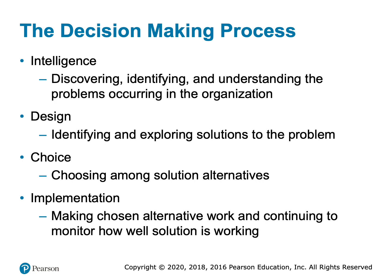In intelligence, it is discovering, identifying, and understanding the problems occurring in the organization. In design, identifying and exploring solutions to the problem. In choice, choosing among solution alternatives. And implementation, making the chosen alternative work and continuing to monitor how well the solution is working.